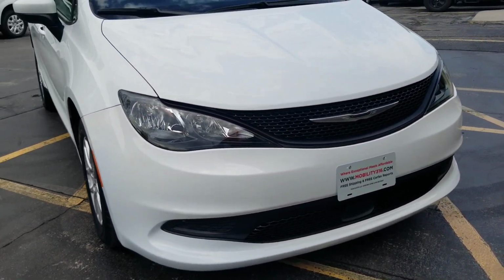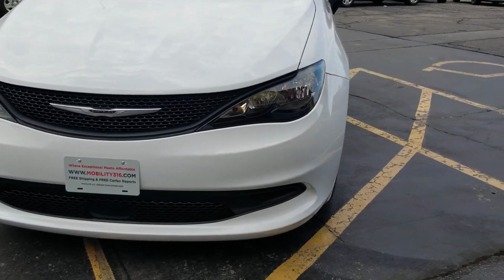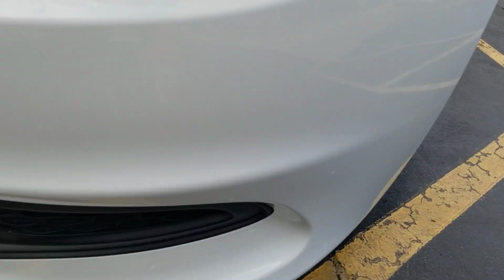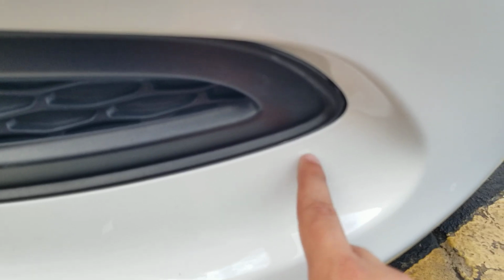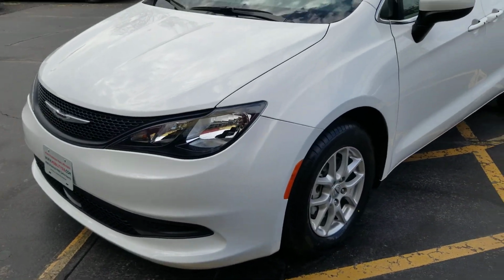You hear me talk all the time how we can save you $5,000 to $10,000 on your next wheelchair accessible van. How we do it is simple. It's low overhead. We have 1 central location, a few rock chips here on the front bumper. We have 1 central location right here in Wichita, Kansas, right in the middle of the country.